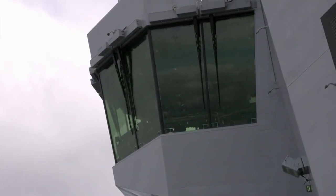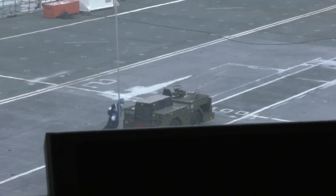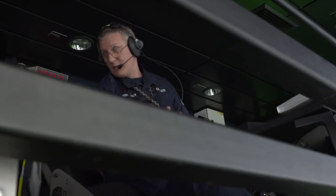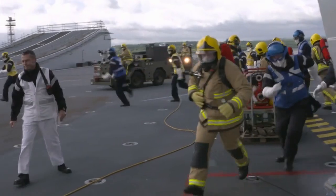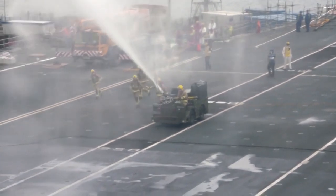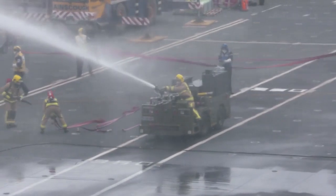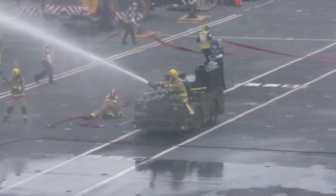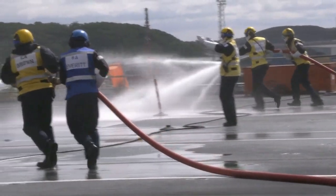OK, are we all ready in all respects? Three on the bridge, sir. Roger that. OK, the aircraft is on its side, and the aircraft is now on fire. Mighty landing. Oh, sorry. Guys, come back! If the ship does go to sea, it'll only be days before the first helicopter lands on. And a flight deck fire might be for real.